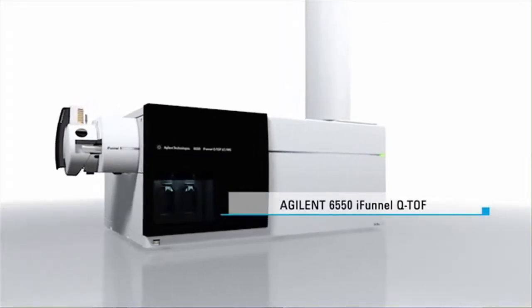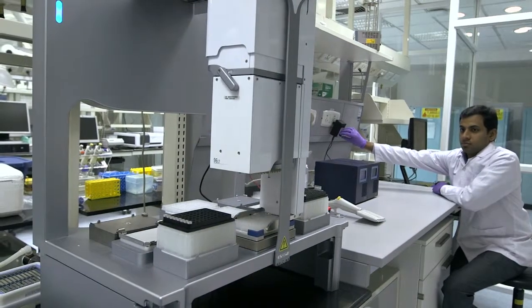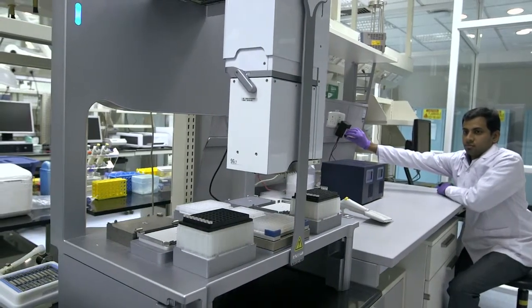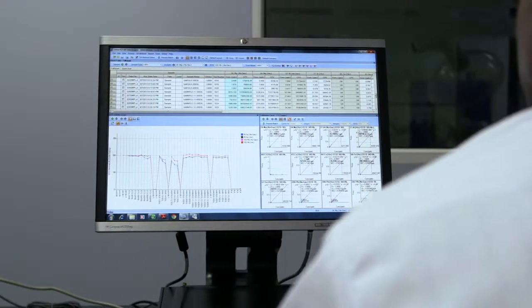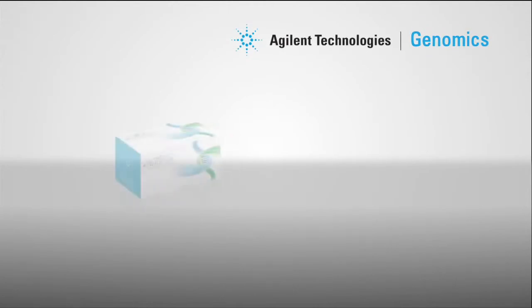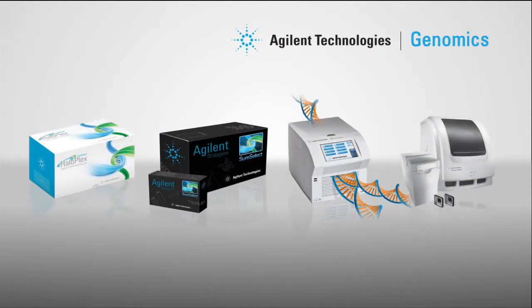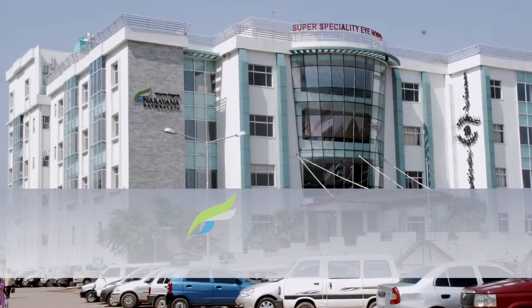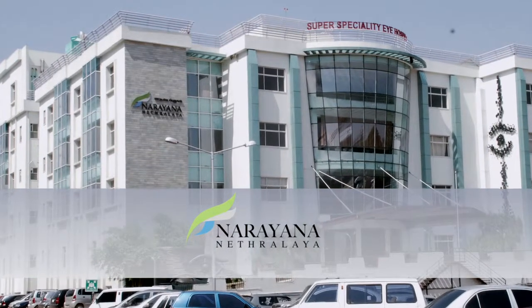mechanisms and pathways. Additionally, through our Life Sciences Center in Bangalore, India, Agilent is collaborating with some of the world's leading researchers who are engaged in using this approach to system biology, biomedical and translational research. Those collaborations ensure that we really understand their needs and we deliver the solutions they need to be successful. Narayana Nethralaya, one of LSCI's collaborators, is a super specialty eye hospital in Bangalore.